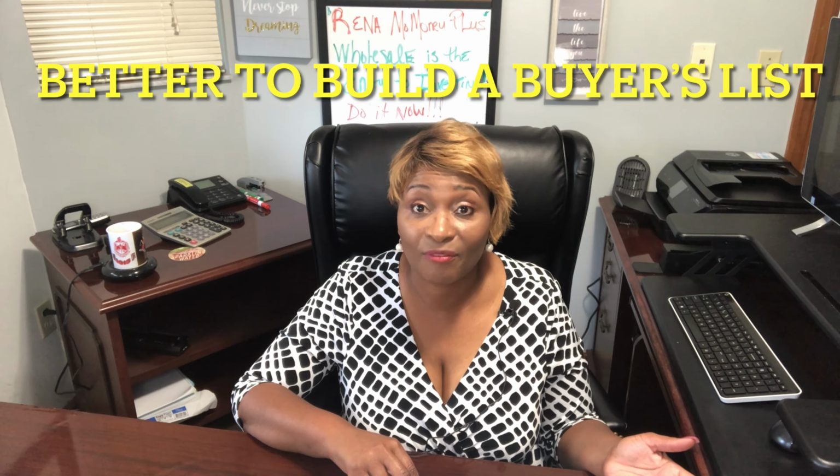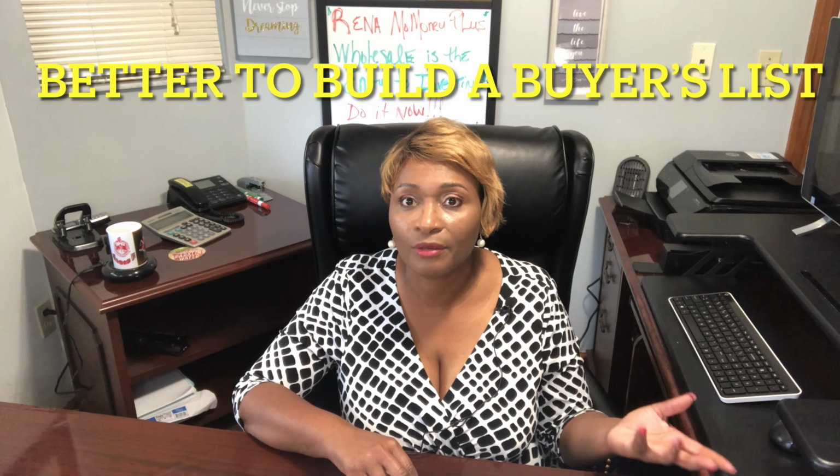And the other one is list source. You can buy a list of buyers, and you can actually put in the area that you want, buyers who just bought a property not too long ago. So you can buy a buyers list from list source and other different places as well. Look that up, put it in a Google search and type buying a list of real estate buyers.